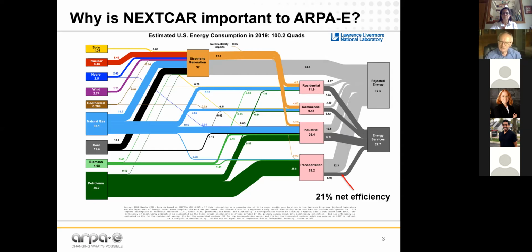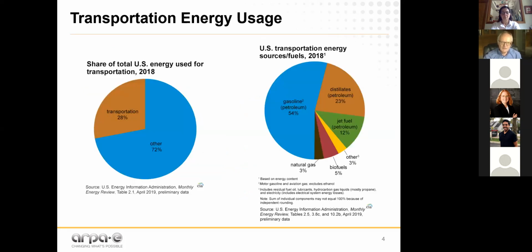And the vast majority of it is rejected. It has about a 21% net efficiency in terms of, in this case, mostly chemical energy in versus useful work output. This shows the same thing. Transportation utilizes 28% of primary energy used in the United States. And of that 28%, it's predominantly gasoline, which, as you know, is used mainly for light duty. There's, of course, distillates, middle distillates, diesel fuel, jet fuel, marine, rail propulsion, so on and so forth, aviation.